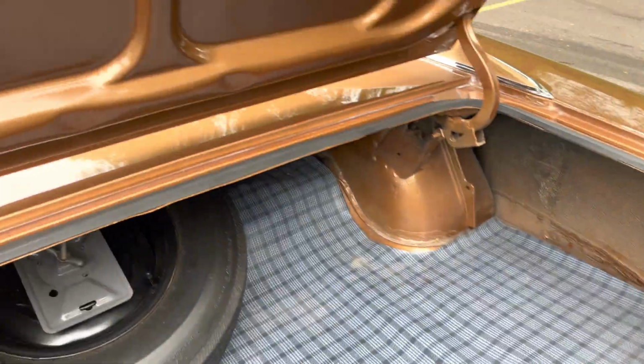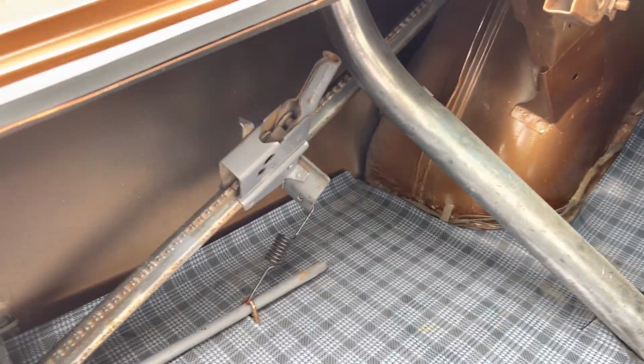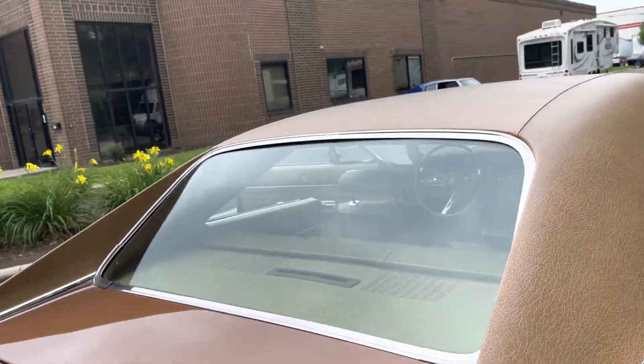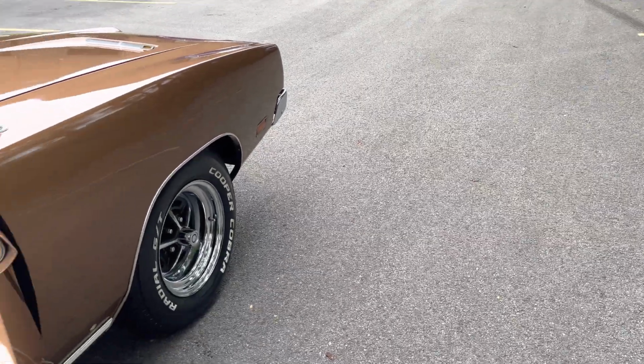All your weather stripping is good. Look how nice it is inside there. Spare tire, jack, nice and clean. It's a real nice car. Bam, there you go. I'll take it up on the rack, shoot some pictures. Pretty original.